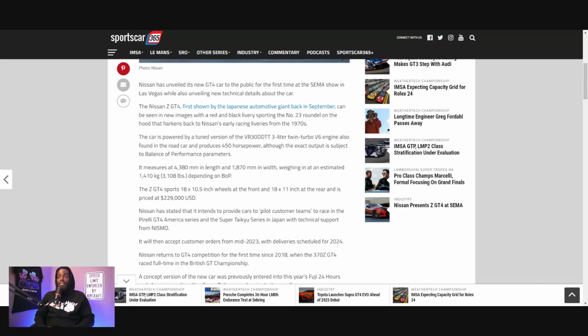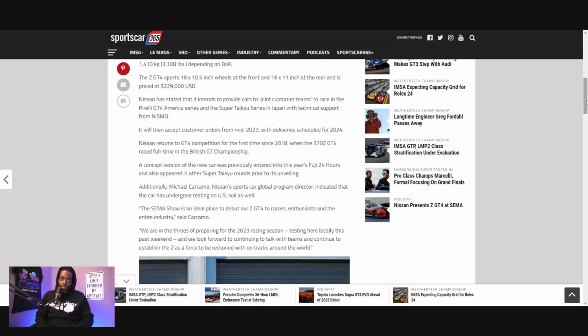It measures about 4380 in length and 1870 in width, weighing an estimated 3,100 pounds. So this car has been cut about 400 pounds compared to the current Nissan Z that's on your showroom floor. The GT4 is rocking an 18 by 10.5 wheel in the front and 18 by 11 in the rear, and it's priced at $230,000. That is quite a lot of money to spend.